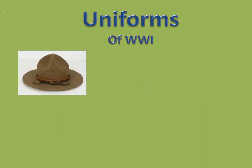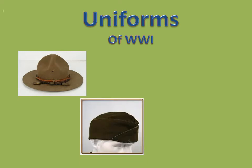This is the campaign hat that was worn by the Doughboys on the way to France. This is the garrison cap that was first known as the OD cap. It replaced the campaign caps.